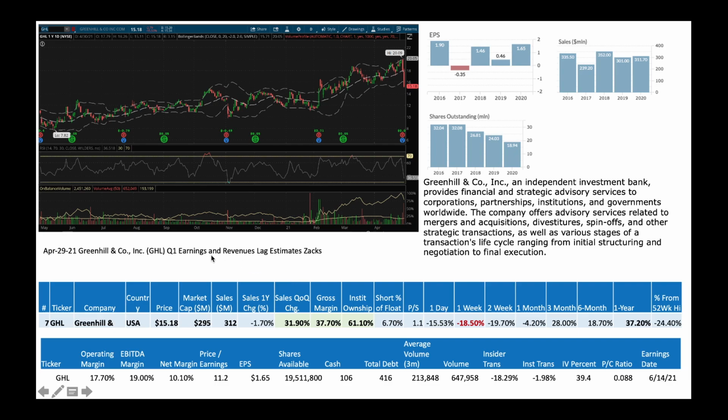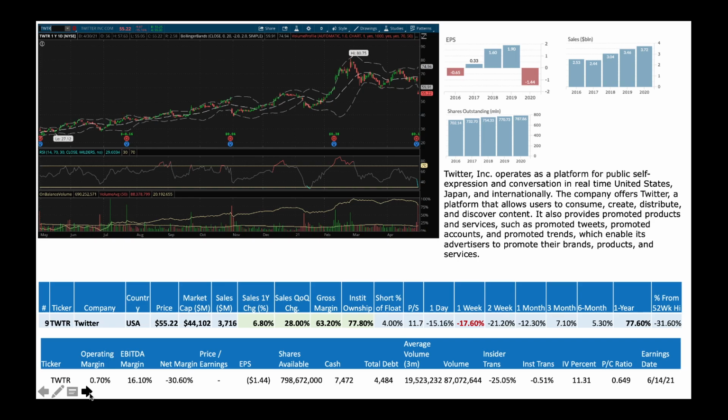I think the issue was earnings and revenue lags the estimate. That's why the stock dropped, which happens. Normally, these types of companies sometimes can't always deliver. I think they had a little bit of lag here. I would buy this company on the weakness.